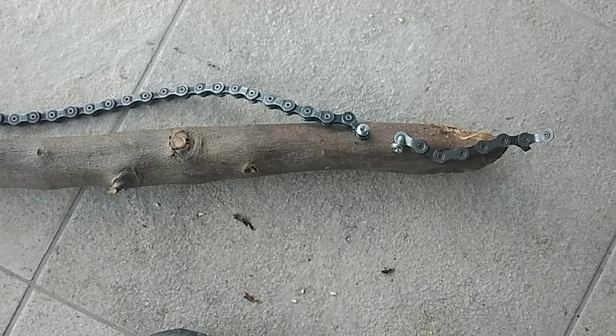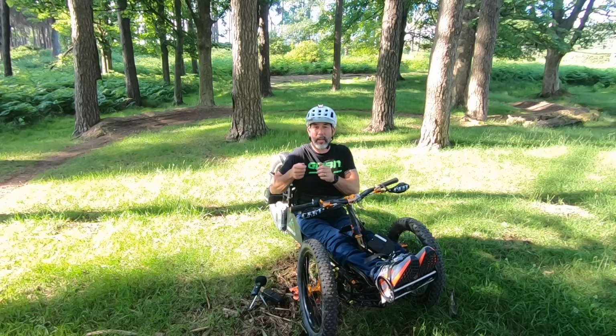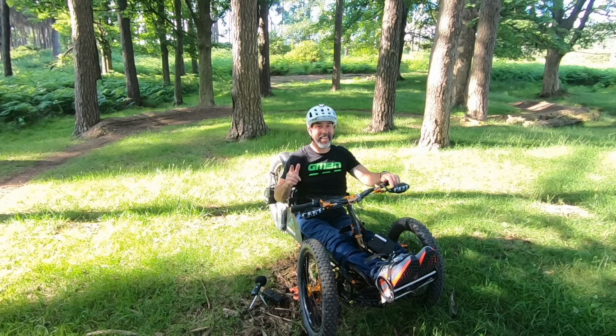one of the most useful tools that we have in our toolboxes, because without a chain whip, getting a cassette off can be near on impossible. And he even says that the wood kind of digs into the teeth and gives you even better leverage than maybe even an actual chain whip does. I mean, first look, hands down bodge, but once you start thinking about what he's done with it, is it a hack? It's a pretty good one to start with.